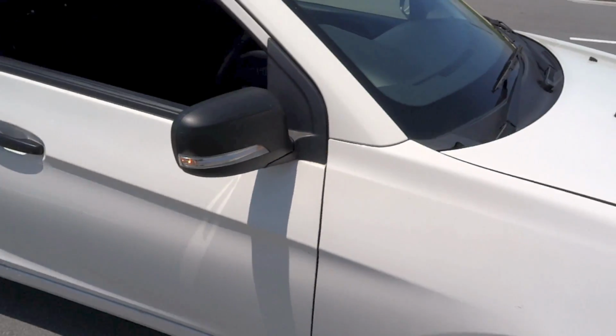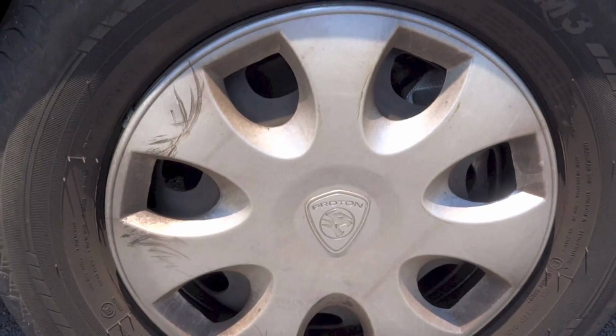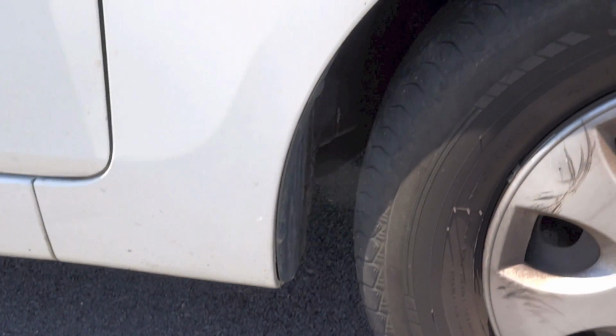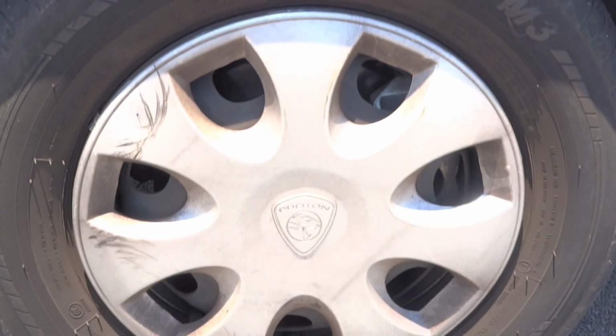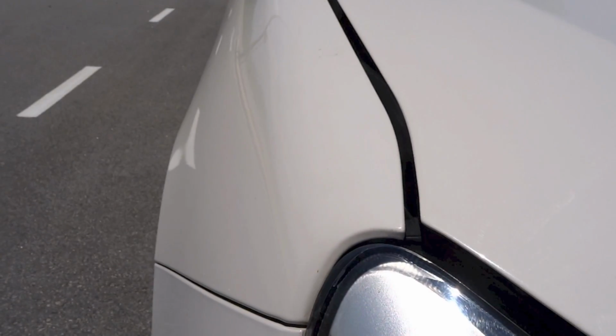Standard on the Standard is a set of 13-inch steel rims with plastic covers wrapped in 175/70 R13 Silverstone Synergy M3 tires. The brakes are ventilated discs in front and drums at the rear. For the suspension, the front receives McPherson struts while the back gets a torsion beam setup.